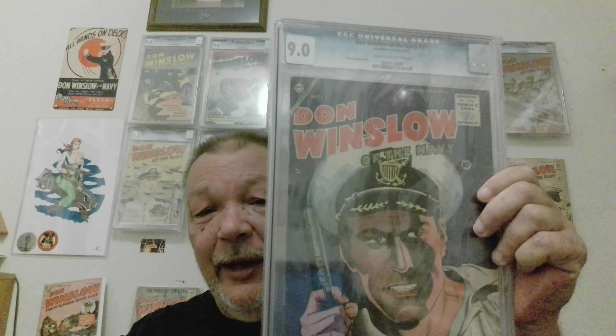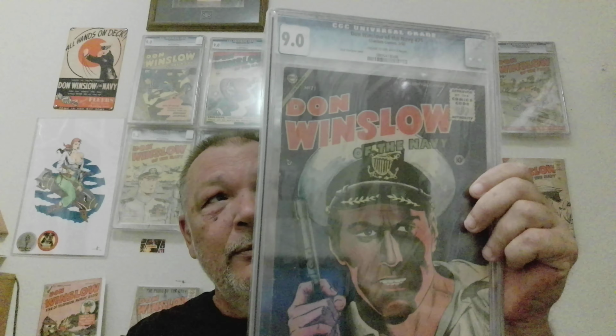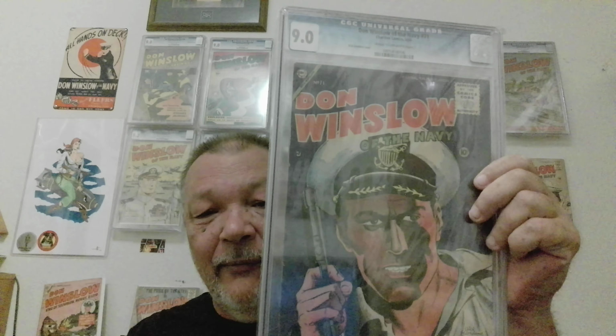Okay, this is Don Winslow of the Navy number 71, and some of these I may just go ahead and put a picture of because the glare is so bad. This is a Dick Giordano, I think that's how you say his name, I can never pronounce it correctly, cover. And I love the 45 in his hand, and Dick is a famous artist from the Golden Age, and he does some great work. So this is my Dick cover for those.